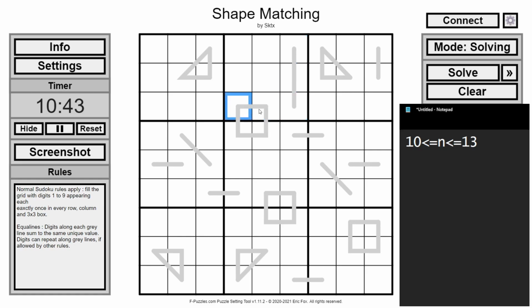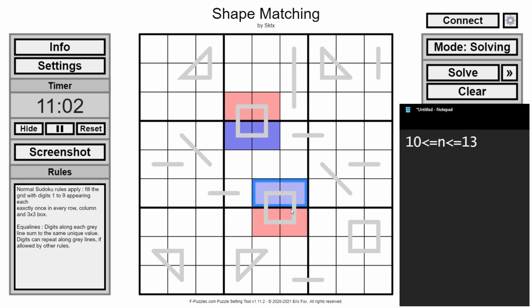So this is 10, so this is at least 5, this is at most 5. At least 5, at most 5. What if we come down here? It should be the exact same situation. This is 10, this is at least 15, so this is at most 5, this is at least 5, this is at most 5. And now we've used all the low digits.